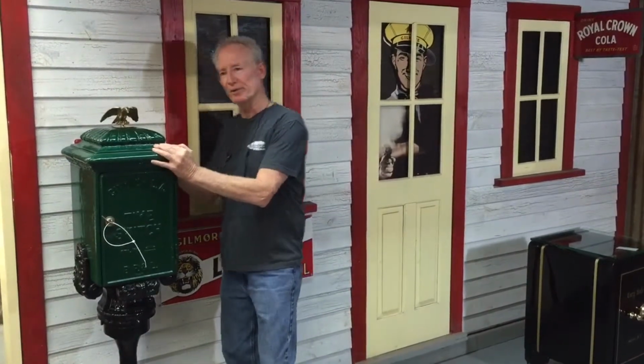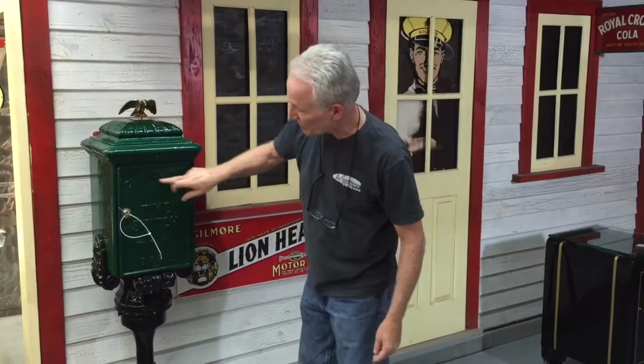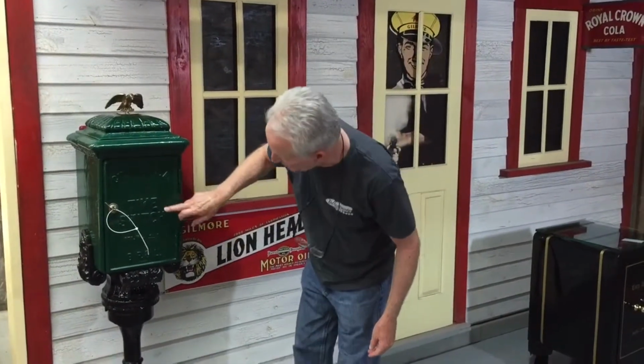So we're listing a bunch of products today, this being one of them. This is a solid cast iron, and this thing is very heavy. This is from the city of Los Angeles, and it's a time switch box. We think this was either for streetcars, railroads. It could have run at the time some stop lights.